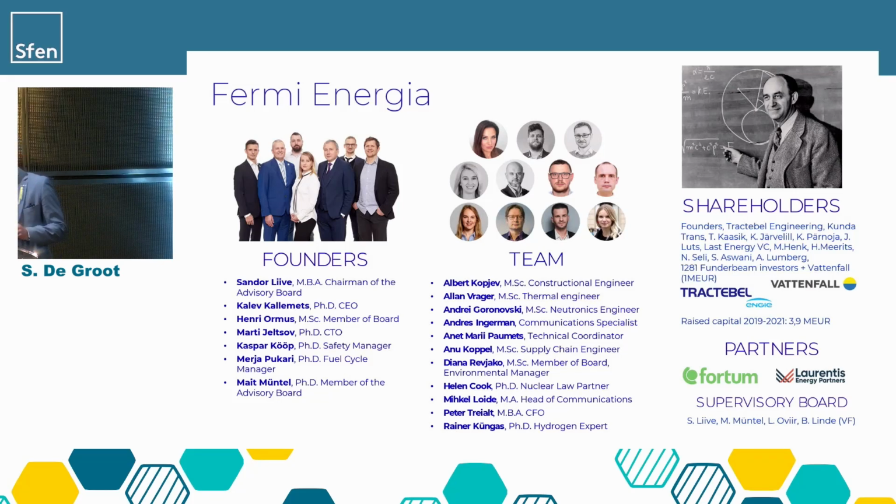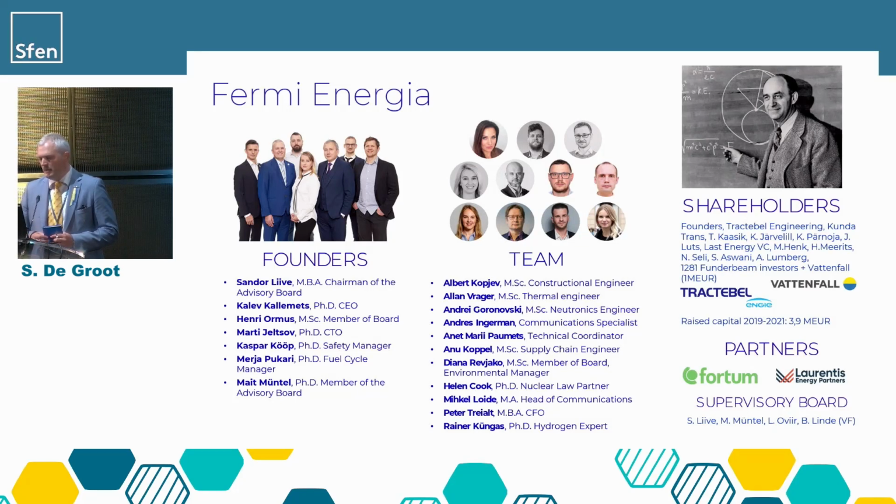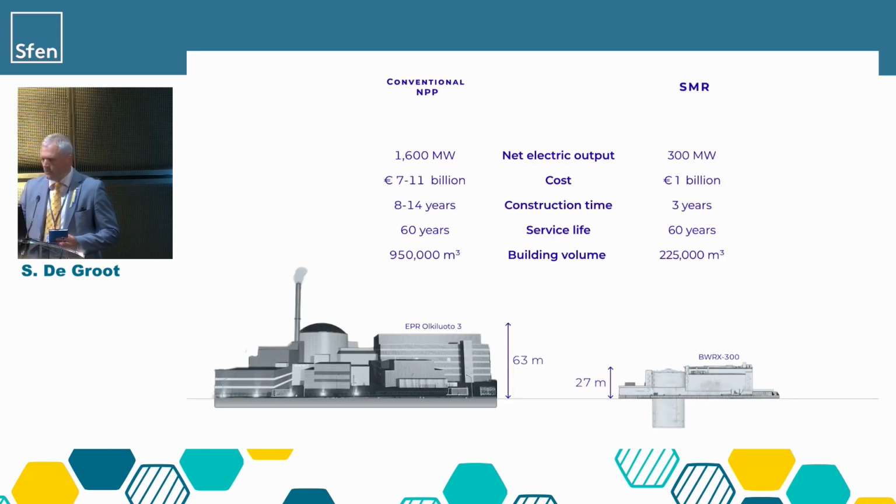I don't go into the background, but we are now about 20 people strong, and we have lots of shareholders from Estonia, but we're very proud of Vattenfall AB and Tractebel being shareholders of FERMI Energia. We have also partnered with Fortum and Laurentis from Canada, and we're preparing our program for SMR deployment.